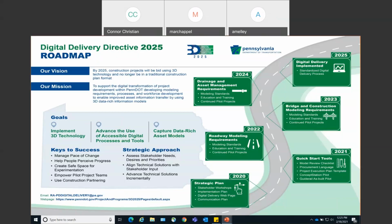And we put all that together into a strategic plan that was really identifying where the most value could be found in all of the many options that you have in a digital delivery process. So that was really all about 2020, and it did result in the strategic plan being issued, and it also resulted in some beginnings of some stakeholder outreach. And this roadmap is actually one of those items.